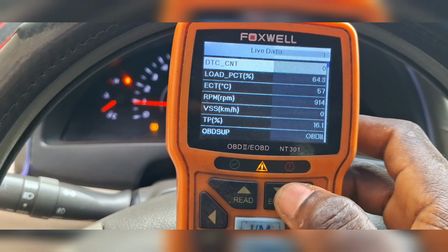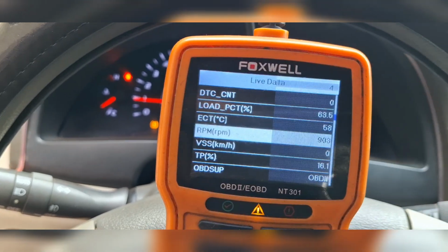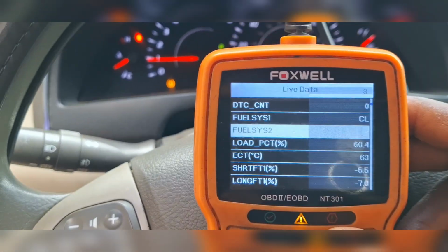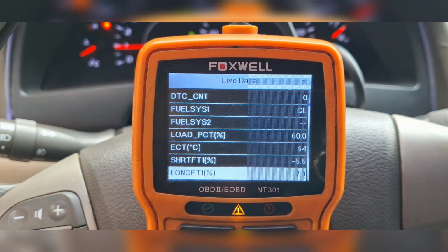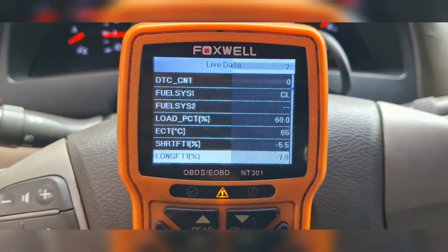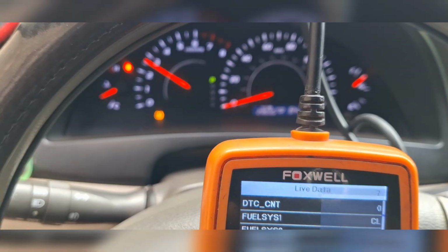DTC count is 0, and let me check if we can get fuel trim data on this. So now this is a live data stream on the engine management system, and you can see there are no codes, and the fuel trim here is right within spec. We don't have a fuel problem. In fact, we're having over delivery of fuel here, as you can see, it's on minus there. You can see the engine is not going above that. You can see how it's struggling to rev.